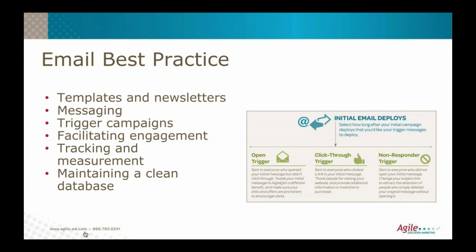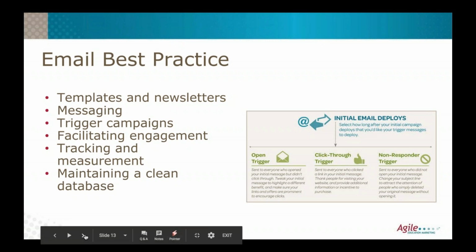Maybe it's the wrong role, maybe they've moved on and you don't know it. But if they're not responding, don't waste your efforts. Don't reduce your email reputation by going out to people who never respond. So clean up your database.